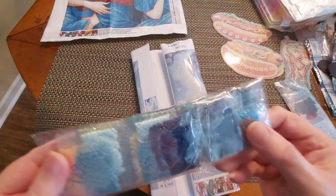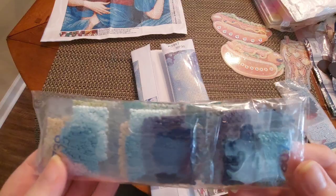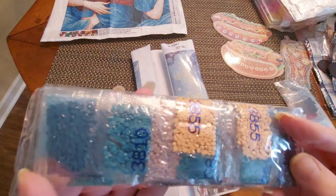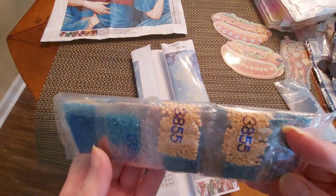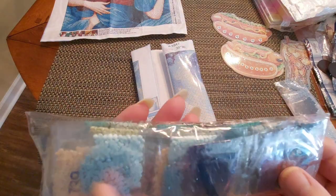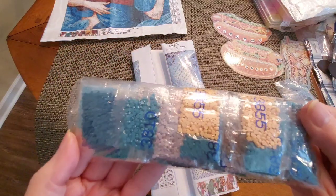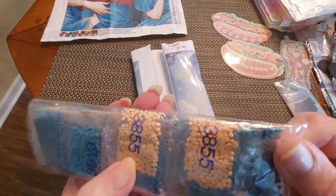Here's our colors. They're not the teeny tiny bags, but they're the size up, but they're still the bags. I don't mind these bags as much, especially now that they've actually increased in size. I do like bigger bags better, and they are marked very well.